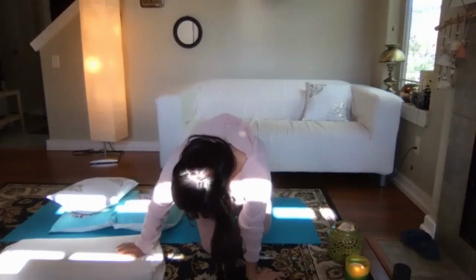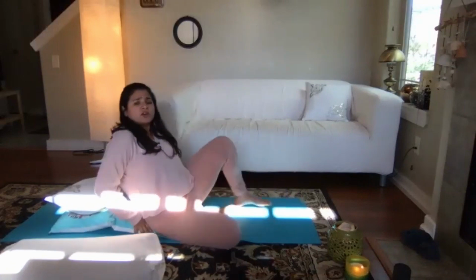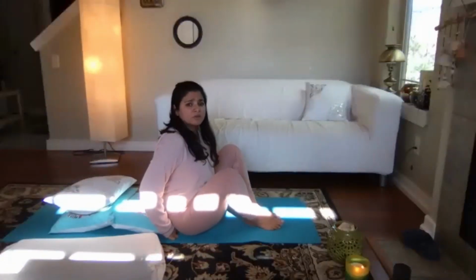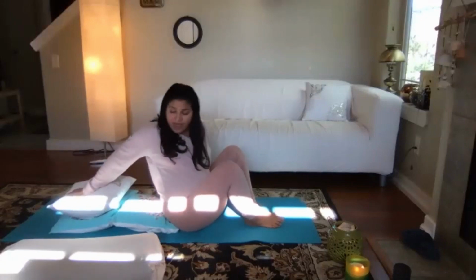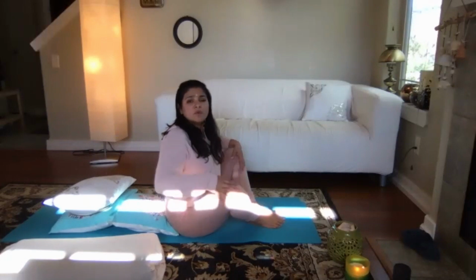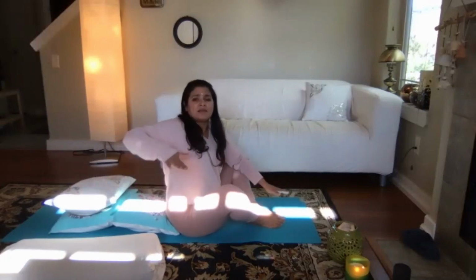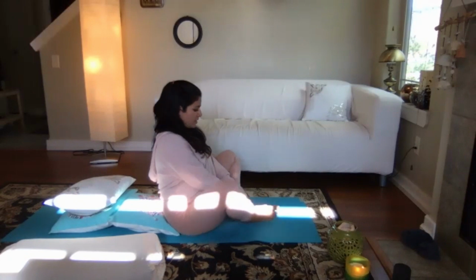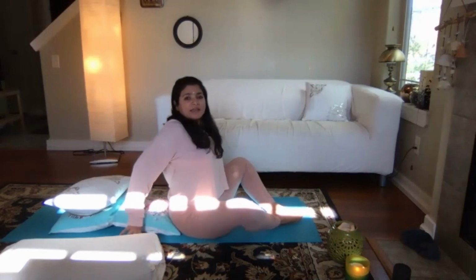You seat yourself at the base of the pillows. You're not actually sitting on the pillow. Your bum is going to be on the ground. Notice if you have a blanket also, you can kind of make this a little more firm and give it a little bit more depth. You'll bring the soles of the feet together. Now, you don't have to bring them really close to the groin. You can kind of take them further apart while the sun is shining and there's a sliver of sunlight.